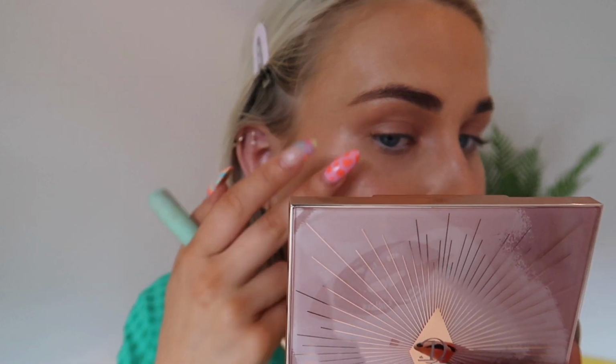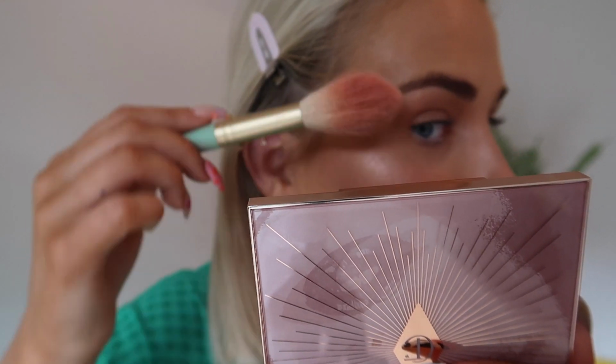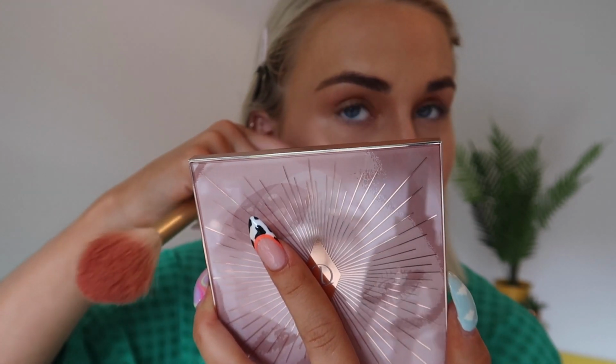But how this looks on the camera, like really smooth, really flat. It looks like there's no product on. It just looks like it's my skin. I haven't even had this experience with Charlotte Tilbury highlighters in the past, so this must be a new formula. Oh, I wish you could see it in person. It actually just looks and feels like skin.